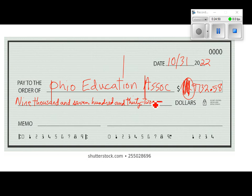A lot of times, most of the checks you're gonna write, Peyton, probably aren't gonna be for $9,000 like the one that I have to write. So it's gonna have more space there than that. You just draw a line all the way over to here. 100 goes on the bottom. How come 100 on the bottom? That's what a dollar is, right? So it's 58 cents out of a total of 100 possible.